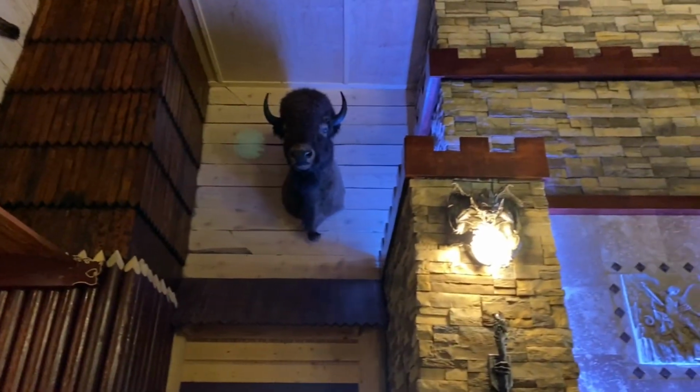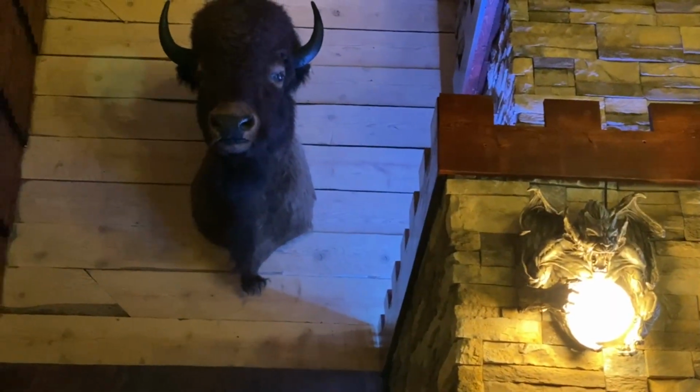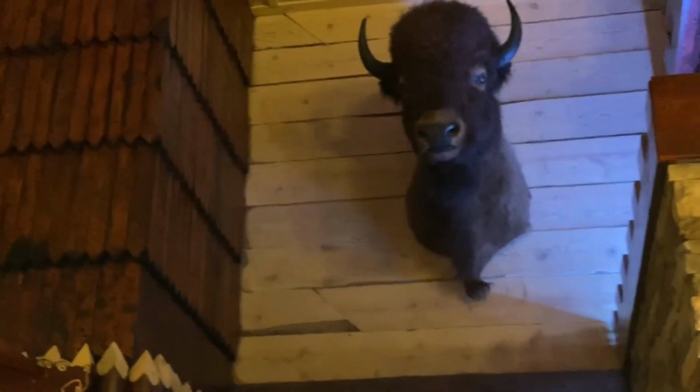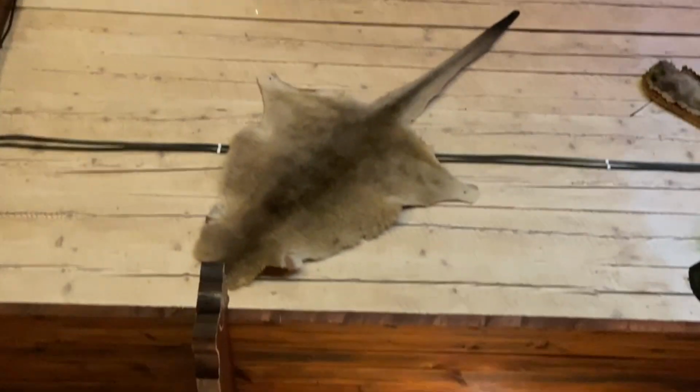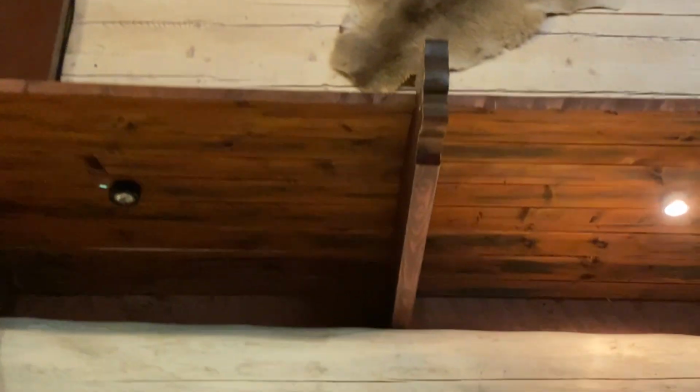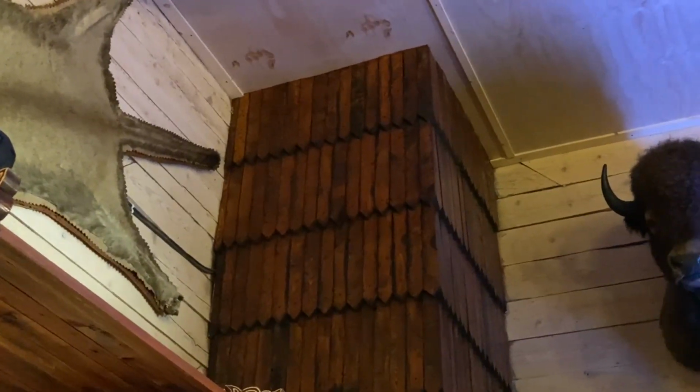Okay, so we quickly finished eating and went to the main room where there were lots of taxidermy animals. Taxidermy is basically when you hunt an animal, you skin it, and then make it look like it's alive. There were all kinds of them. Rugs, heads, entire bodies. Fish, birds, wolves. These were absolutely massive.